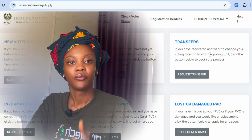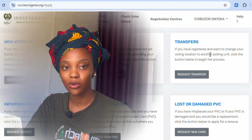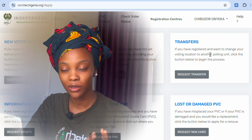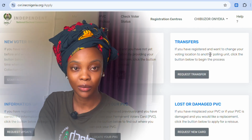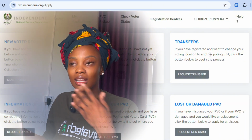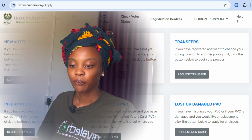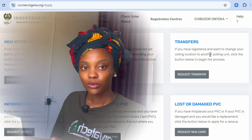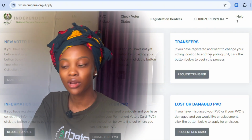Then transfer. Although you cannot do this transfer because the portal is not working very well. You know the way my beautiful, wonderful country's portal can be. If you're no longer staying in a particular area where you used to vote, and you've moved to another location, then you can click on that transfer to transfer your polling unit. That's what that transfer is for, but it's not working. You still have to go to the INEC office.